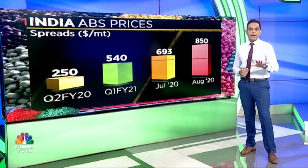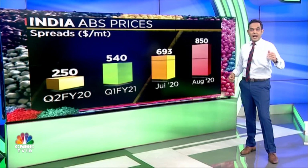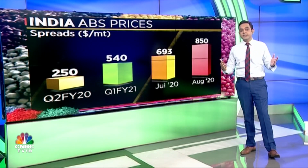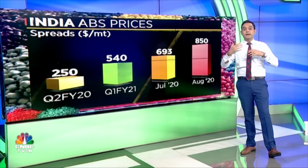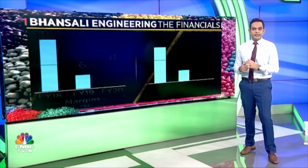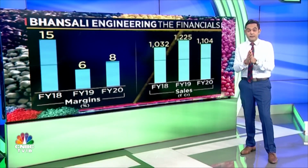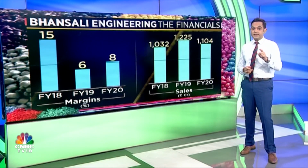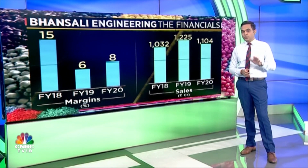But the kicker comes from the fact that the spreads have been gradually moving up and have nearly doubled from the recent lows, and now they're nearly at the highest we've seen in the last few years. Important to note that the spreads are moving higher because prices have improved, but input costs have been lagging. In a good year like FY18, the company managed double-digit margins as well, and with the current spread at what it is, it'll be interesting to see if the next couple of quarters are good for the company. Though revenue growth will depend on capacity addition, as the company is running at optimum capacity utilization levels.